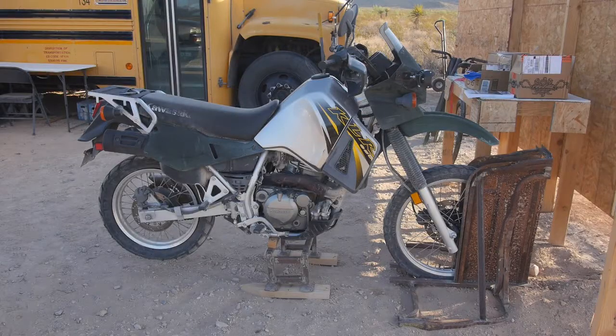Plan for today, I've got a flat rear tire. I've got 2 new tires, 2 new tubes. I've also got a replacement rear shock. I bought the tires and tubes from Revzilla. I bought a few things from them. I usually get good service. I have never had to send anything back, and things get here in a timely manner.